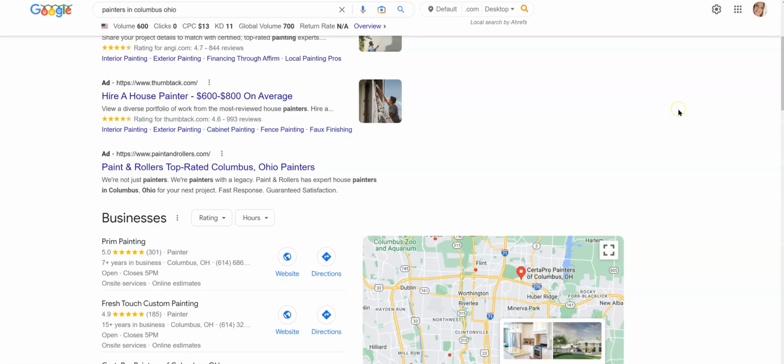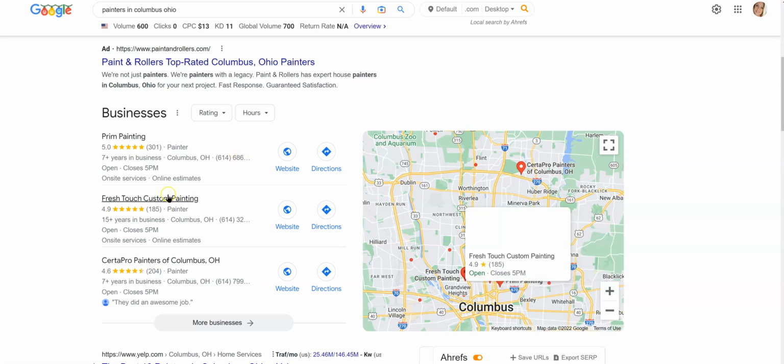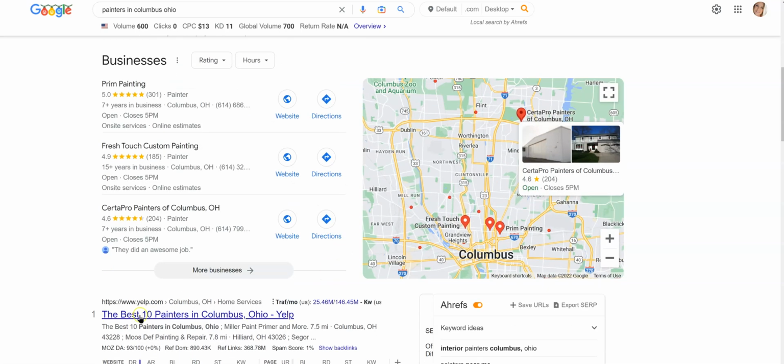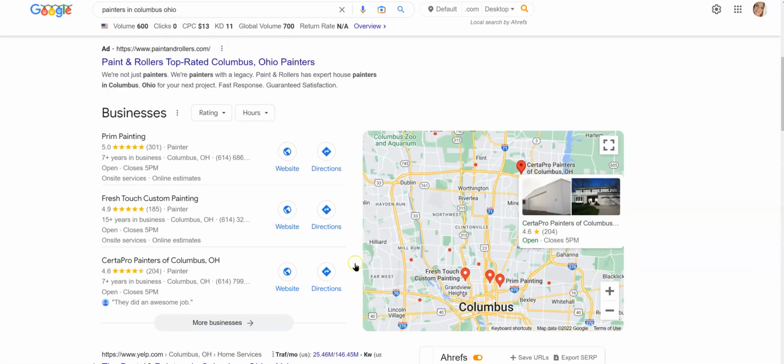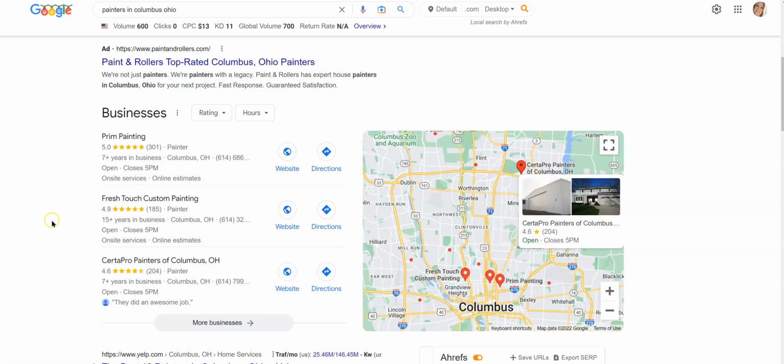The second thing we're going to talk about is citations. A citation is anywhere on the web that your business name, address, and phone number are listed, and that would be through various online directories, like Yelp, Yellow Pages, Better Business Bureau, Facebook, LinkedIn, Twitter. The list goes on and on and on. There are literally thousands of different citations or online directories available.